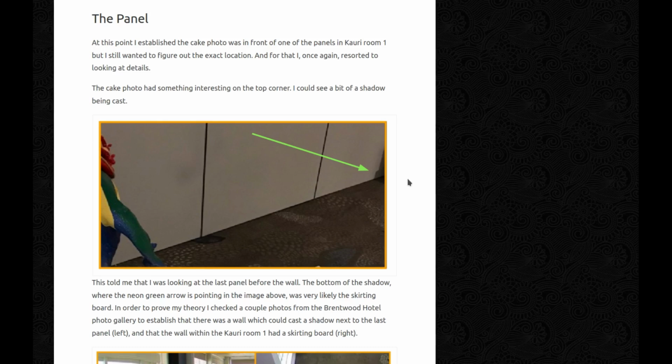At this point, I established the cake photo was in front of one of the panels in curry room 1, but I still wanted to figure out the exact location. Let's go deeper. And for that, I once again resorted to looking at details. The cake photo had something interesting on the top corner. Look at that. I could see a bit of a shadow being cast.